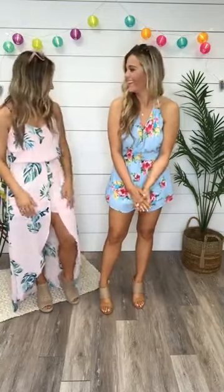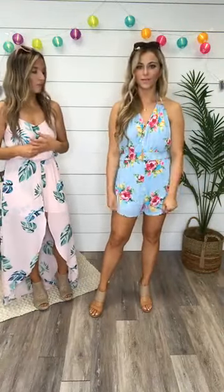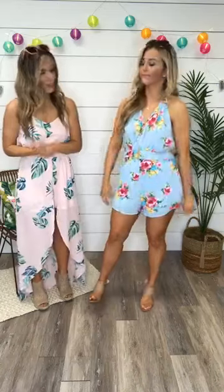You look so cute in this. I love it. It's got a little ruffle detail, and it's a halter neckline. It ties, so you can adjust it. And you're wearing a small? Yes, I am wearing a small. I'm in between small and medium, and I chose a small in this one. I could go medium. It's super comfortable, and you can adjust it with the straps.